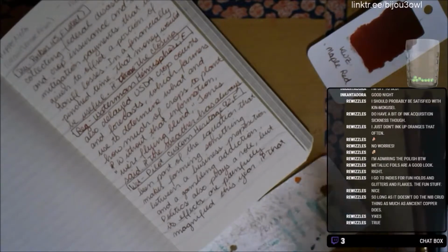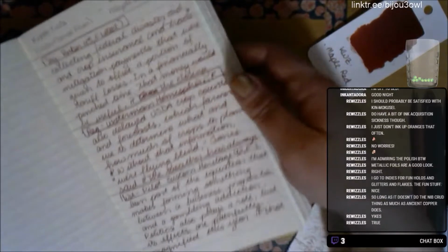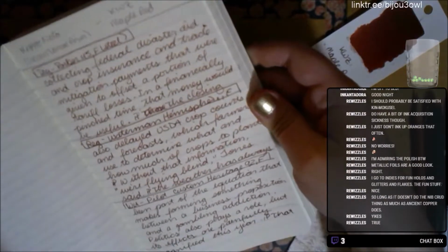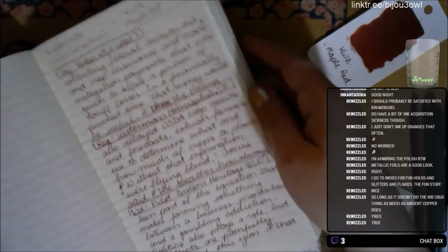Yeah, I'm just going to be spending this whole review sighing and lamenting the fact that I didn't grab a full bottle of this. Because damn. Look how pretty that is. Look how pretty.